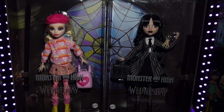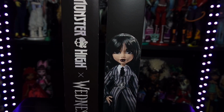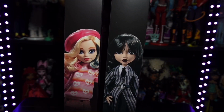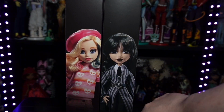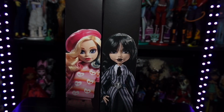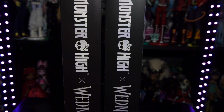So yeah, their packaging, like I said, is really cool that it's like the inside of their dorm with the window in the background. Now if we turn them to the side, well, I think I'd have to turn them both to the same side. You could display them on your shelf like this, and I think they would somewhat match up with the Skeletor dolls because the packaging is a little bit similar on the side like that. Not fully, because it doesn't have Monster High Skeletor anywhere, but if you're the in-box collector, feel free to do that.